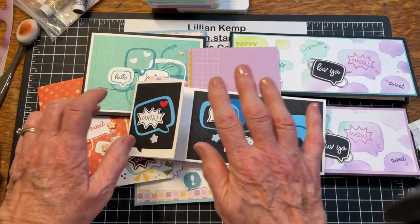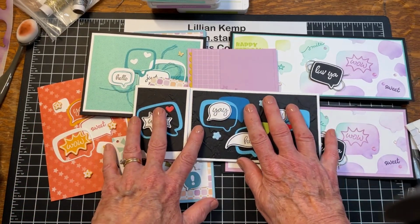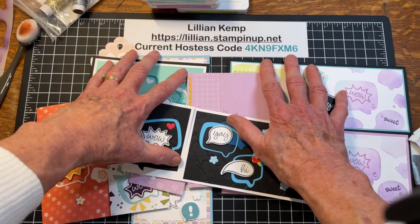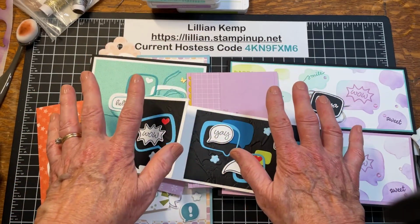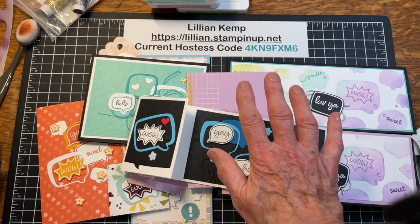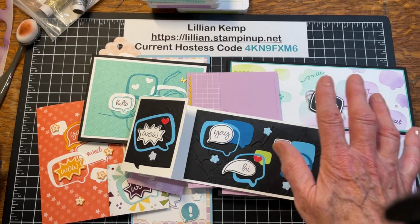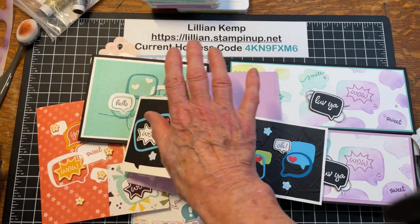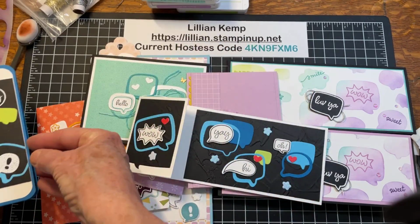Now, if you're coming to Stampin' Time this week, so that's my stamp club, and you want to be surprised, close your eyes, because I'm going to show something that we're making at Stampin' Time. Otherwise, this is one that I've had a lot of fun with.